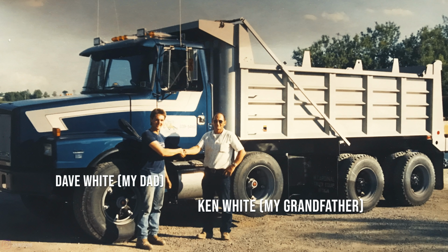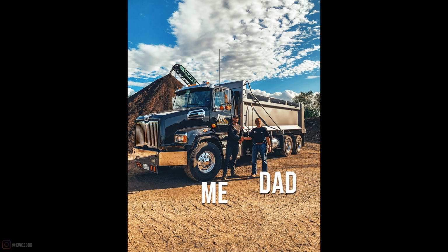I'm gonna put a really cool picture here. That picture was exactly about 30 years ago. It was in 1990. That was my grandfather and my dad on the purchase of their first new triaxle, and the photo that I showed after that is a picture of me and my father with our first new triaxle. And I say ours because my dad is still very much a big part of the business.